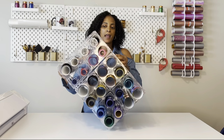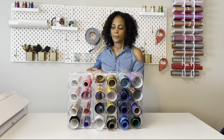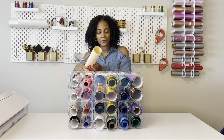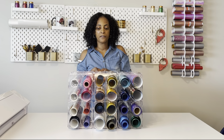It comes in white and clear. I don't think I've seen it in black. You can buy as many as you want to link them and do more. I like it because you can actually store your vinyl if you want to be fancy on diagonals. I actually like this one better than this one. This is the first one I had got. Of course, I got both of them off of Amazon.